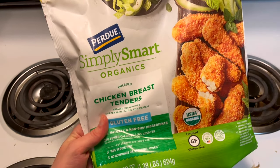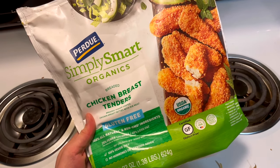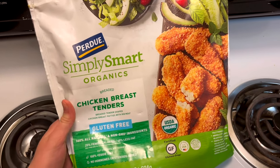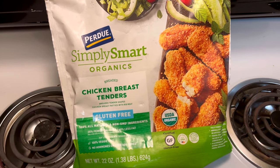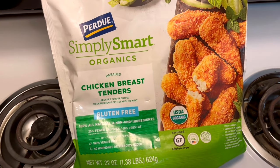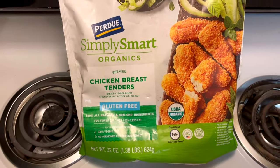I am home now, and I'm just making myself some chicken tenders, and these are the gluten-free ones by Simply Smart, but they're really good. I usually have a couple of these after work because they're the easiest things for me to throw into the oven and make, and then I'll use kind of the off-brand Chick-fil-A sauce that Walmart has with these, and it's so good. So that's what I'm eating for dinner.